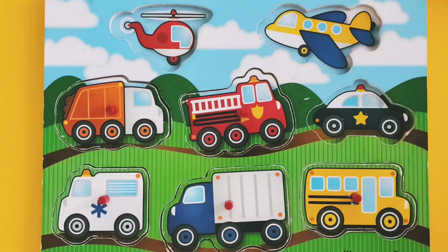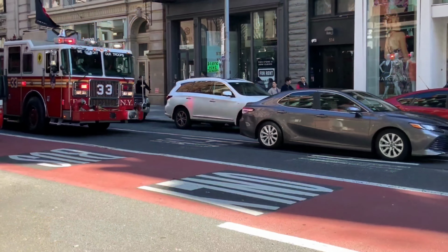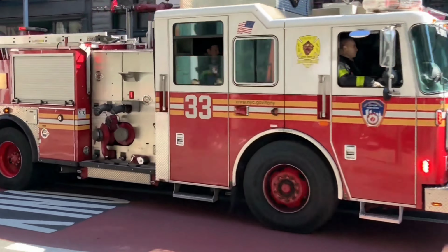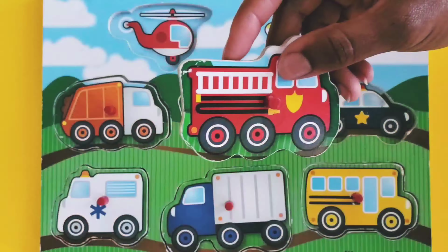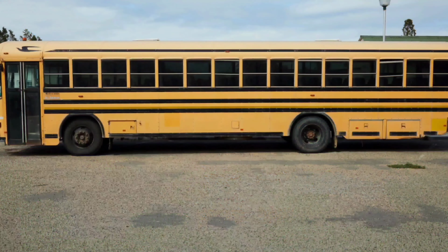Police car sounds really loud. Fire truck is going to put out a fire. There goes the fire truck. What about this one? This is a school bus. This carries children to school and back home. Beep, beep.